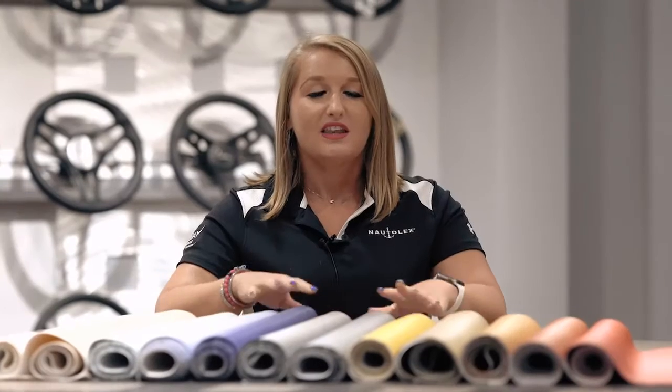In front of me, you will see our newest addition to our Nautolex line called Beacon. This product has a custom emboss derived from a hand-woven textile and features a tip print metallic ink that gives the illusion of great depth and dimension.